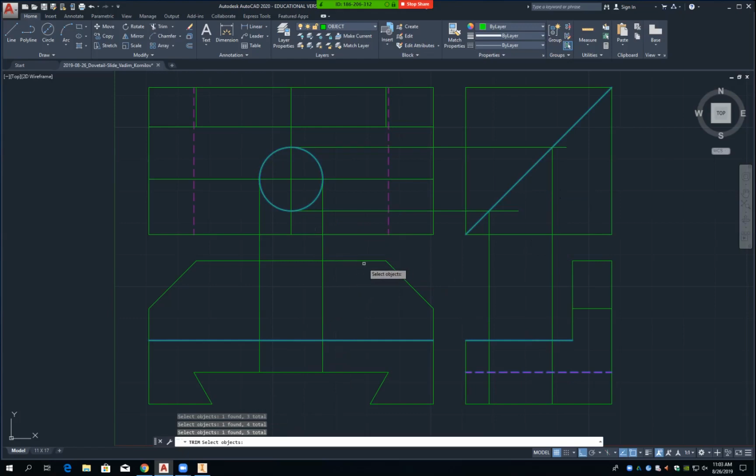And what you want to do is think, how are you going to make this part? Looking at that dovetail slide, if you were cutting this out, what's the first thing you would do to make it? You'd cut that big slot coming across the front right there, wouldn't you? You'd make it into kind of an L shape, right? That's number one, our first feature.